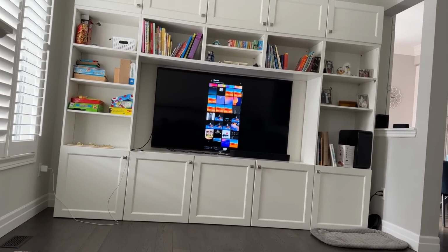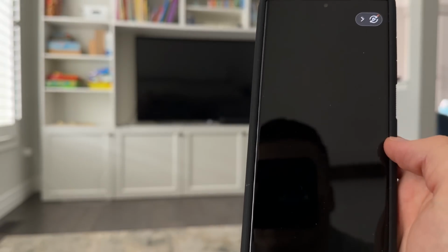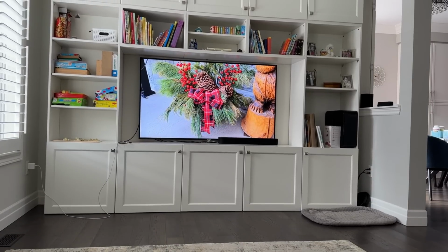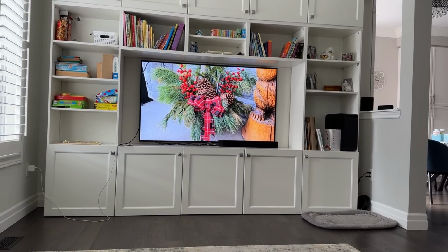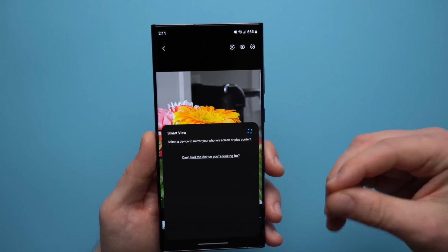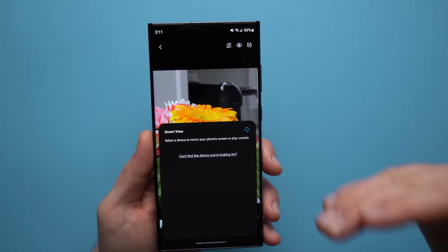And what I really like about this is if you're playing a video, it will automatically play it in the landscape on the TV. So you don't need to flip your phone around to get the orientation just right. And the best part is you don't need a new TV or a Samsung TV. I have a 6-year-old Sony TV and it works just fine.